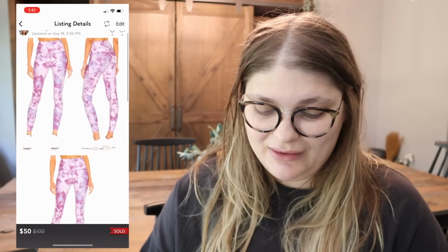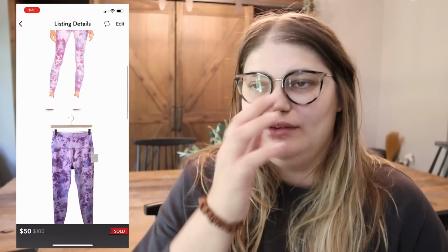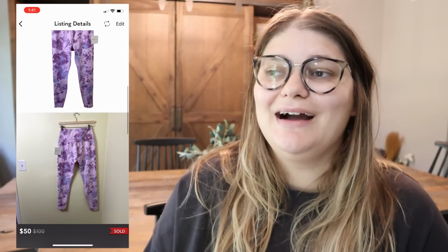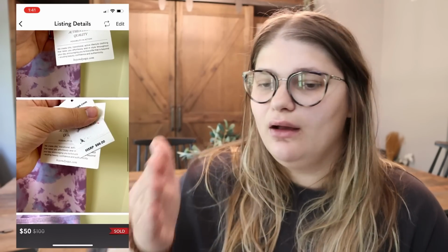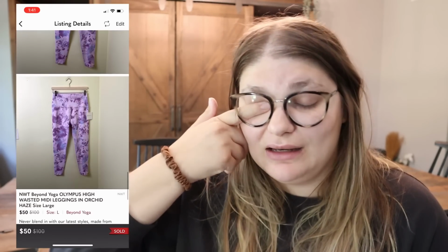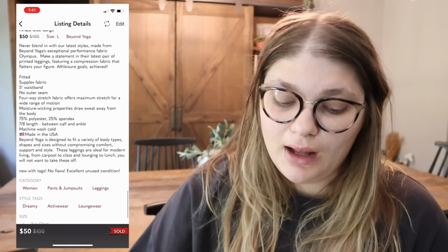So the first thing that sold for $50 was this new with tags Beyond Yoga Olympus high-waisted mini leggings in Orchid Haze, size large. I have had these for way too long. I was influenced by other people on YouTube to go to the Nordstrom Rack sale where everything I think was like $5, $10, $15. So I think I paid like $10 for these leggings. It took over a year to sell, maybe longer. I sold them for $50. I made $40. Was it worth it? No, not in my opinion.